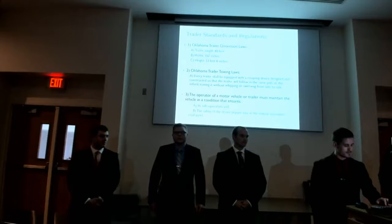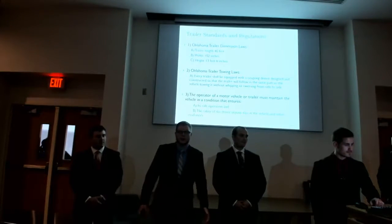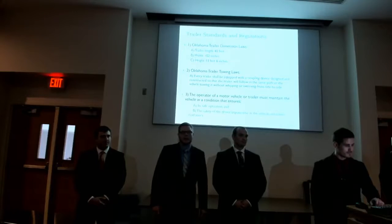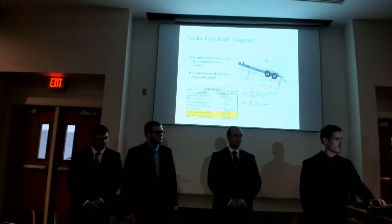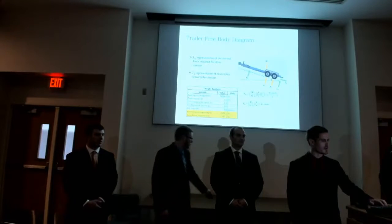So one of the things we had to accommodate for in our design were trailer regulations. Our design cannot exceed the width of the trailer of 102 inches or add to the length of over 40 feet. It also had to be safe to operate around people and while on the road. So we ended up putting together a free body diagram to figure out the weight distribution of the trailer so that we could design accordingly.